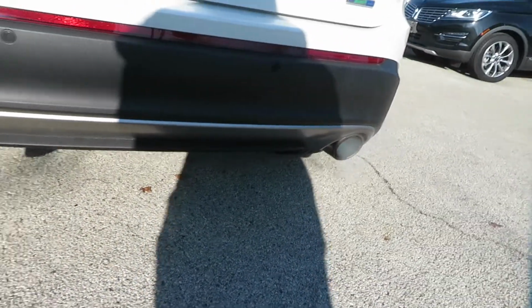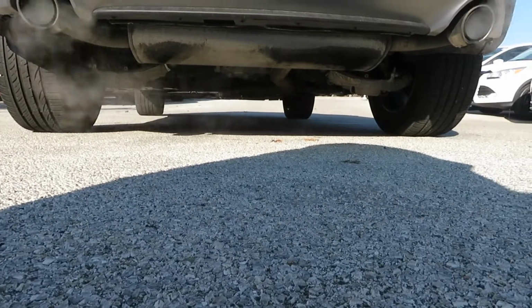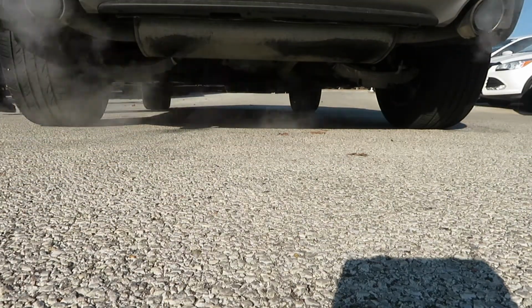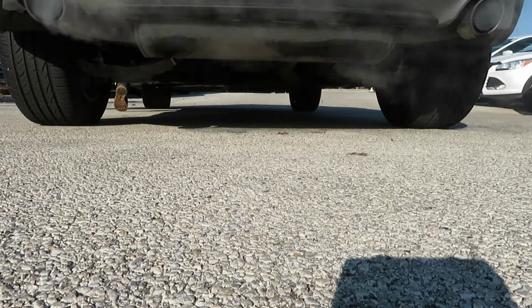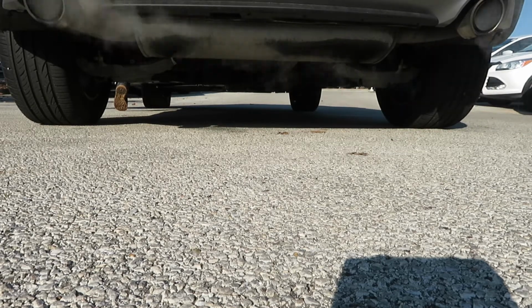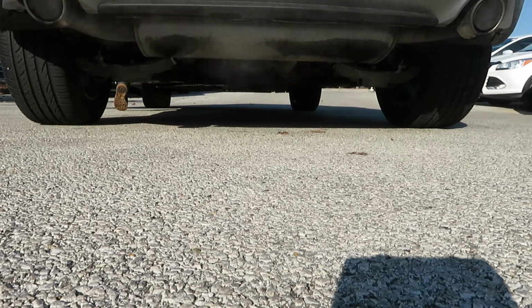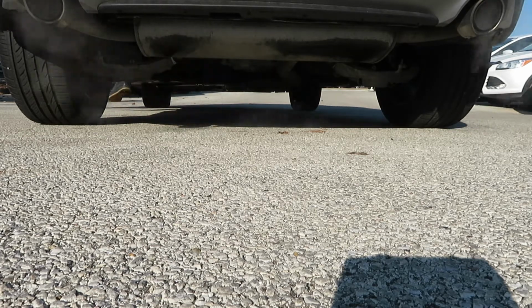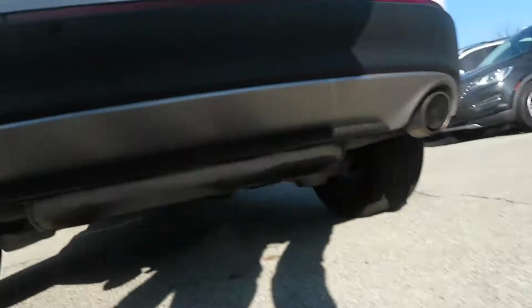Got the dual exhaust right there. I'm gonna get y'all the little exhaust note real quick. EcoBoost growl.